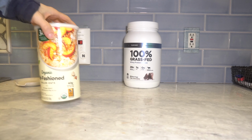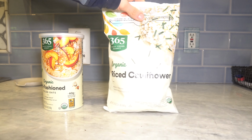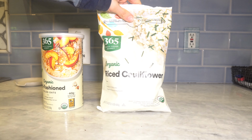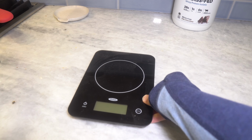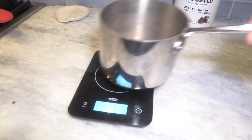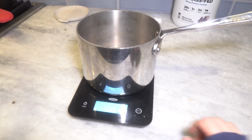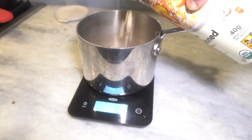And with breakfast, sometimes I don't eat breakfast, but today I am. I've been making these lower glycemic oatmeal dishes, and I use both old-fashioned oats as well as cauliflower. Cauliflower is super high in vitamin C, which is involved in collagen synthesis. It's also high in sulforaphane, which activates that NRF2 pathway to increase endogenous antioxidants.